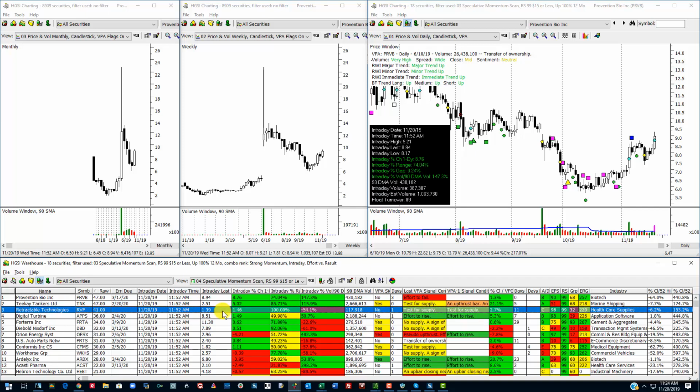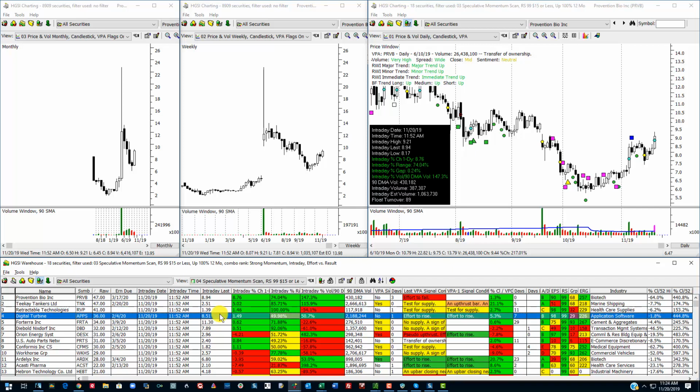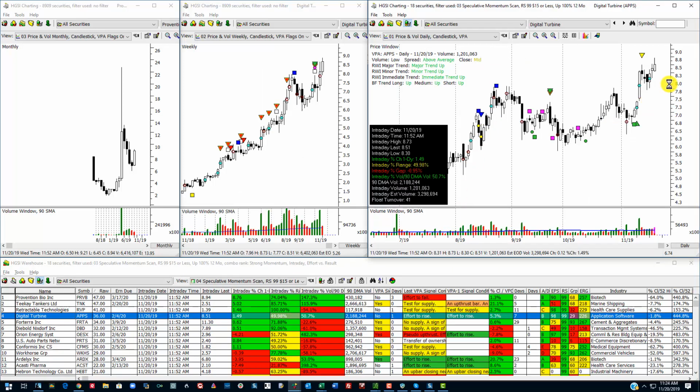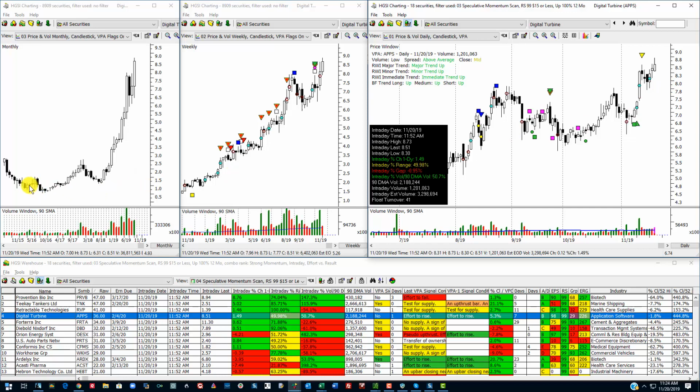Now here's APPS. I've been in and out of this one. Unfortunately, I'm currently out, but this has turned into a really nice stock on the monthly chart and on the weekly chart. It's broken out to a new high on both of them, broke to a new high today on the daily, but there's some profit taking going on right now. Once again, it's all about the type of stocks you like to trade. These all serve a different purpose, as you can see.